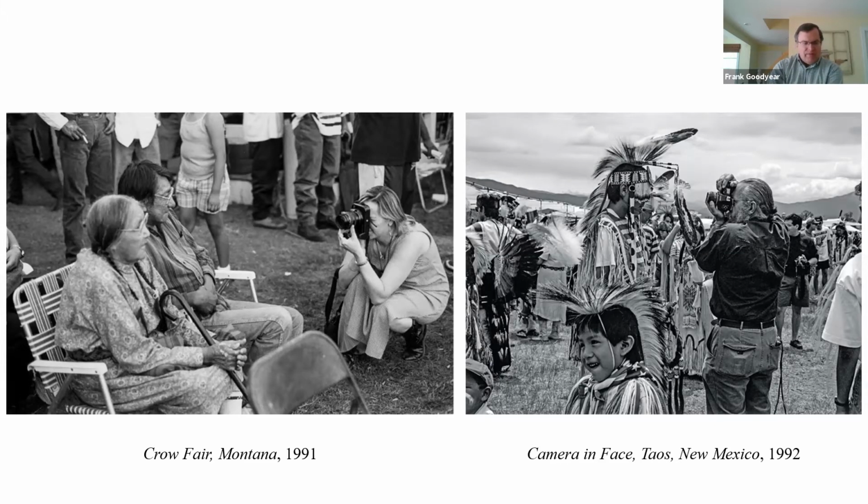One mark of its success was that the Library of Congress in Washington, which houses one of the largest photographic collections in the United States, acquired a selection of prints from this series. On the one hand, this type of acquisition is not especially remarkable, as the Library of Congress acquires new work all the time and has a large archive of historic images of Native peoples.